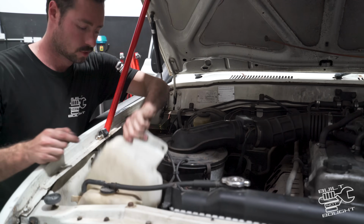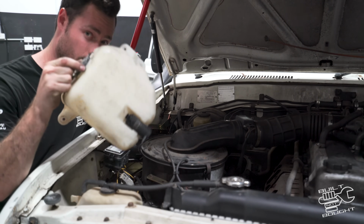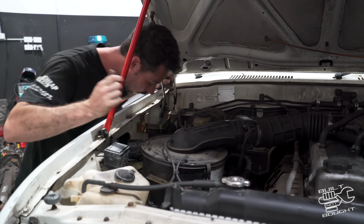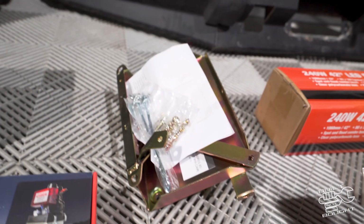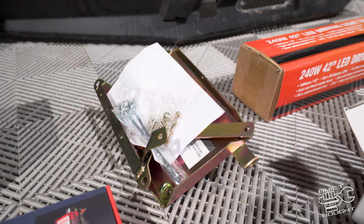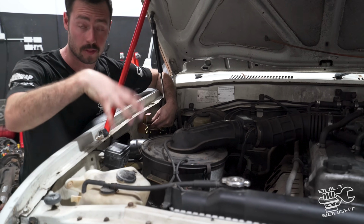Righto, looking at the dual battery system now, it actually goes on the opposite side at the front here, which is where the washer bottle is. So that comes out and there's a relocation bracket at the back here. So the kit I got from Gumtree came with all the brackets to move that washer bottle across. You also got to move the airflow sensor off the air tank and then the battery goes in here.